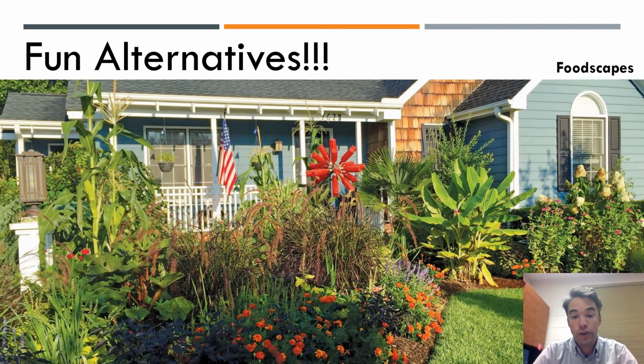Or you could do what we call foodscapes. Say you don't have a space for a raised bed, but you do have a large landscape where you have a bunch of ornamental plants. A lot of those vegetables and fruits that we can grow within our yard have amazing ornamental quality. They look beautiful, so there is nothing that prevents you from planting them into your normal landscape bed.